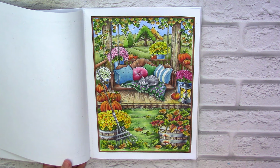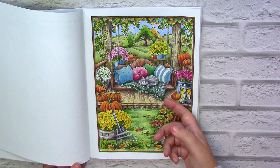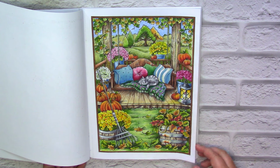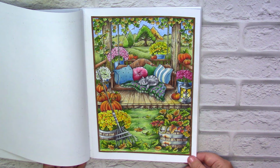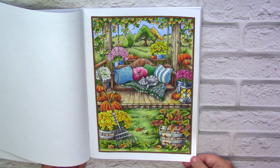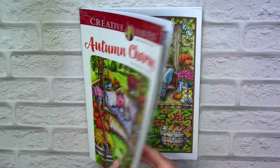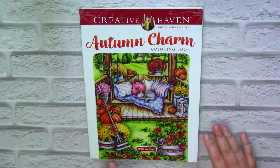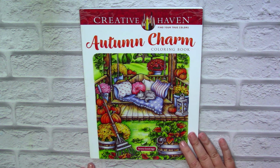I hope that the cat isn't lost in the middle. I hoped to attract more attention to the cat using this dark green for the pillow and for the blanket. So maybe not the best, but definitely a lovely autumn landscape. I'm glad that I did at least something in a Teresa book, because for me it's kind of a must to do during each month. I really want to do at least one page in Teresa Goodrich books.